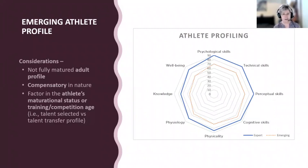So you have to be mindful that you can't just overlay that adult profile and expect that of your emerging athletes. Another point I will make, and some great research to show, is that all profiles aren't the same, even at the elite level. They can be compensatory in nature. Some athletes might be very high in technical to make up maybe for a little shortfall in the physical. So just be mindful that there isn't a gold standard and a cookie cutter approach to profiles.